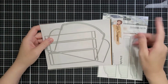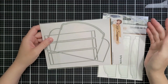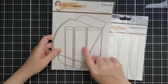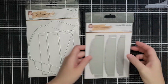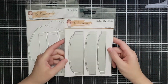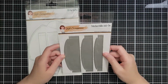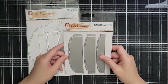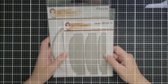So maybe check if you're looking at the sale during Father's Day weekend for Kat Scrappiness, check and see if it's still on sale, and maybe you can double that up. But it's got then the 3 sort of platform pieces in here, and then I got the Stitched Hills add-on because there's a little stitching in the back here, and I was like, well, that might be nice. There's also a grass option and maybe a wave option, but again, I was like, girl, rein it in. So I got this for now, and then we'll see.